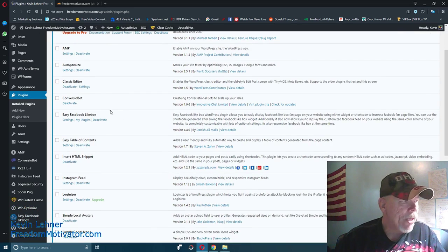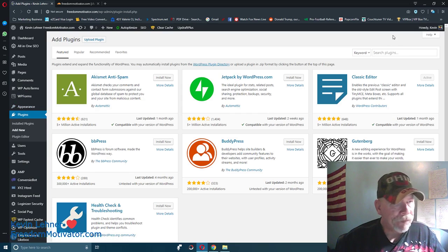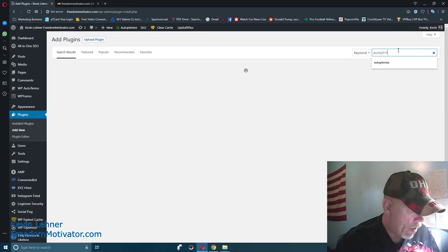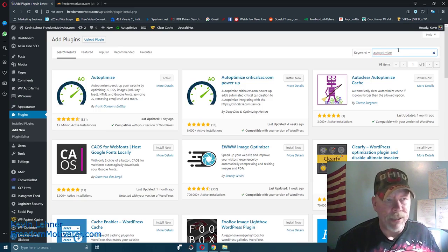Now, the 3 plugins that I recommend that you do have on your website to help it load quick. One is Auto Optimize. It optimizes your CSS, JavaScript, images, Google Fonts and more coding in your blog posts and in your website. It's called Auto Optimize. You can get that by going over to Add New Plugins and typing in Auto Optimize in the search engine, and you see it comes right here. It's already installed and active here. That's a good plugin. Works really good. Helps optimize it, make your website load a little quicker.